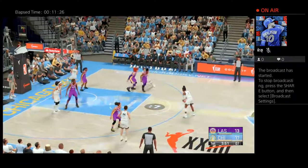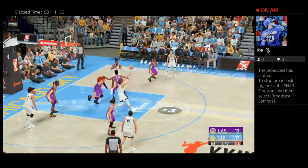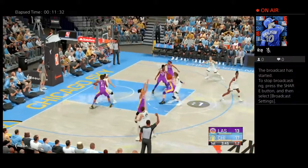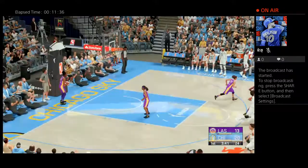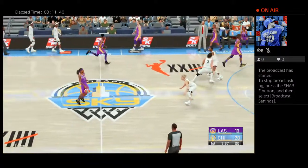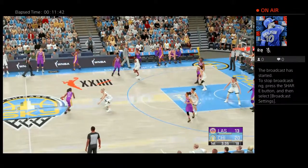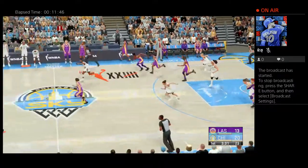Pass to DeShields. And here's Dolson. And here's Allie Quigley outside. It's good from long range. Yeah, you know how a lot of people talk about flipping the switch? Well, her switch has definitely been flipped to on in this quarter, guys. I mean, just dominant scoring.